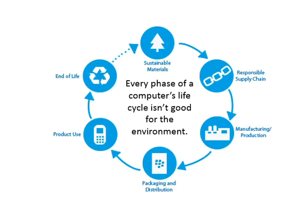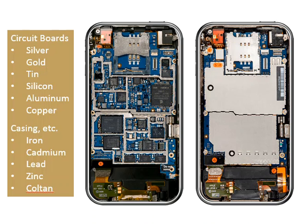So, first thing to be aware of is that every phase of the computer's life cycle is terrible for the environment: the production, the use, and the disposal. What you should be aware of about a computer and what's inside it is that basically every metal you've ever heard of is inside the computer somewhere to do something. Maybe in quite small portions, but they're in there.